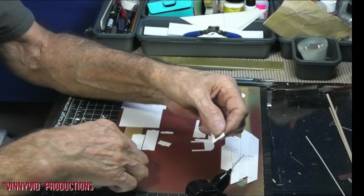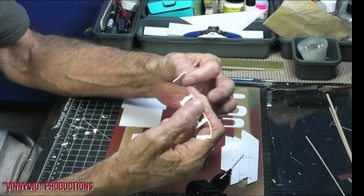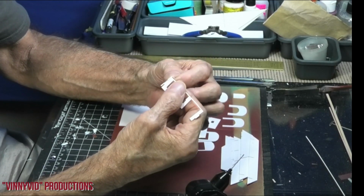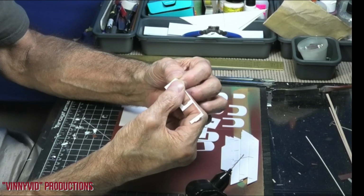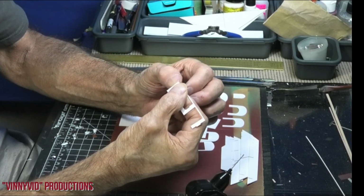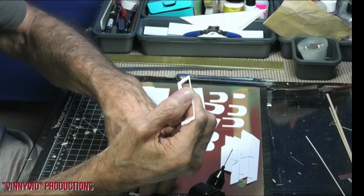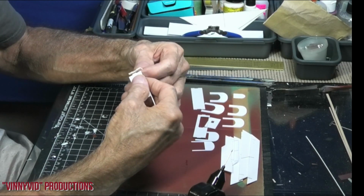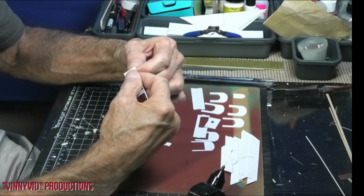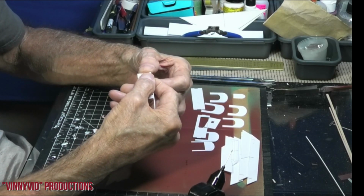Okay. Alright, so there's glue on this side right now, and we're going to go ahead and put this guy in. I put glue on the back side of this one. So let's go ahead and put that guy in there, and we'll hold him there for a second or two. Oops. Oopsie. I can see there's going to be some sanding required here, but that's okay.